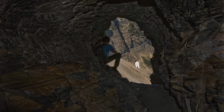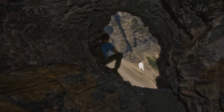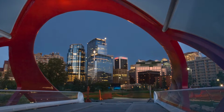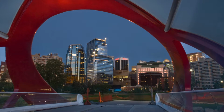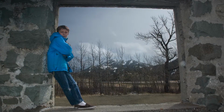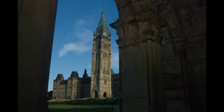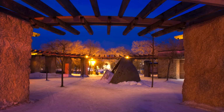Number 4. Framing. You do not use this technique on every picture, but it is a creative way to take a photo. Framing is when you use windows, buildings, or pretty much anything to put a frame around the subject of your picture. It's a way to trap the viewer's eye in your photo, not allowing it to leave.